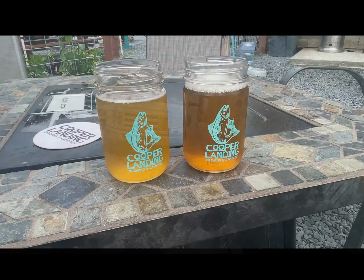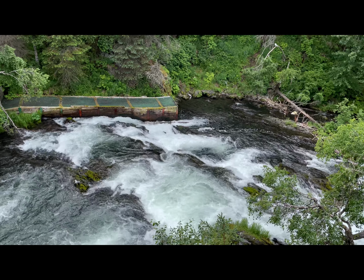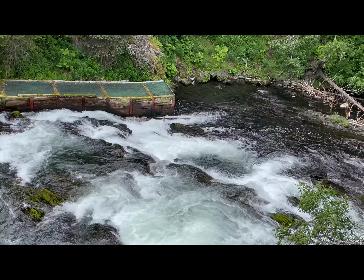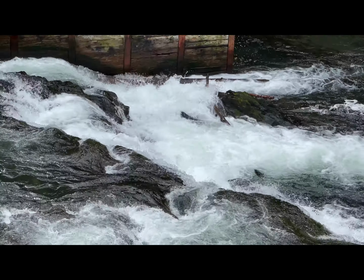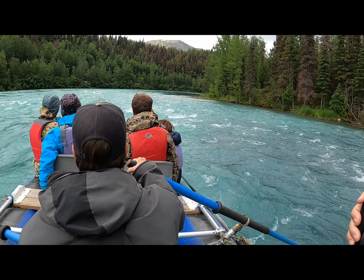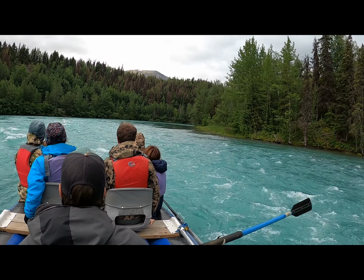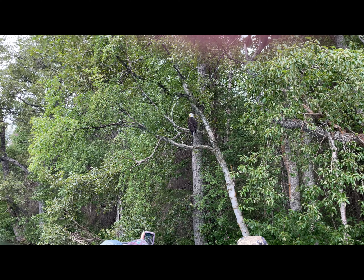On our way to Cooper Landing, we stopped by the Russian campground to hike out to the salmon viewing platform. It's a nice, easy hike, and we can even see a bunch of the salmon jumping in the river. While we're in Cooper Landing, we book a raft trip at Drifter's Lodge for a scenic raft down the river. It's guided.